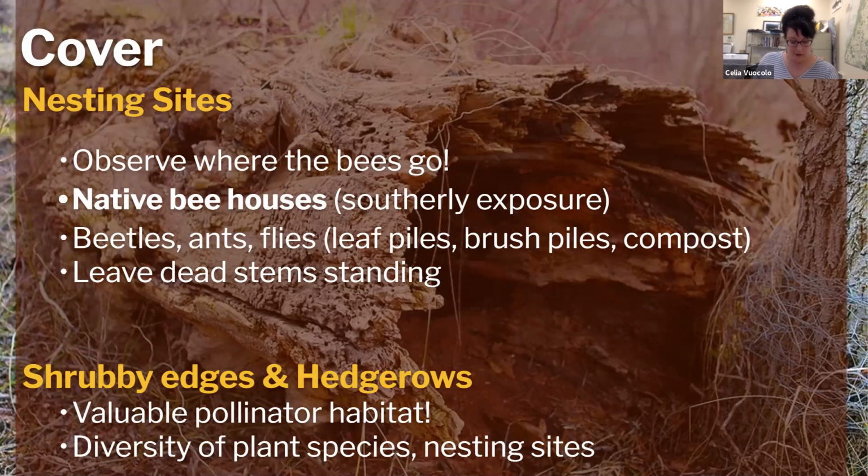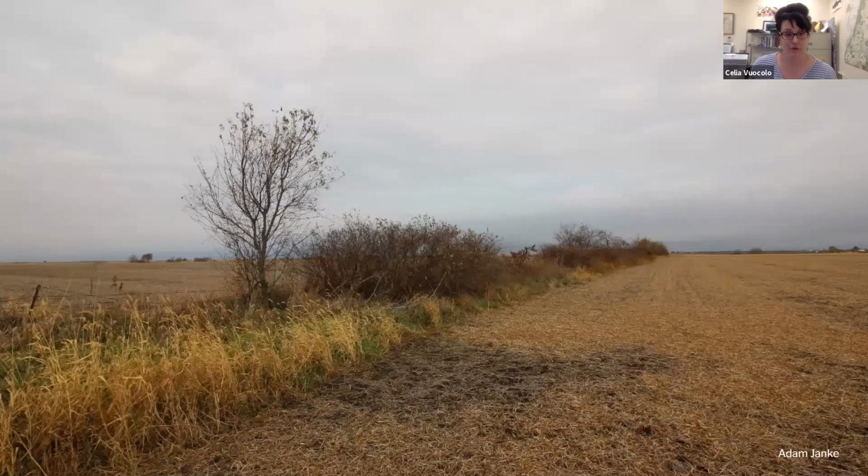In agricultural areas, hedgerows and shrubby fence lines are beacons for pollinators. They often contain both high plant species diversity and nesting site opportunities. This doesn't look like much to us, but for a pollinator, it's a little oasis. Protect these areas if you have them and manage for invasive plants.